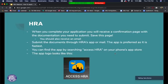So once you're done going through that application, you'll receive a confirmation page with a list of documents that they're asking you to submit as evidence of the things that you claimed in your application. It's important to save this page. You should also receive an email with the same things, but just in case, I would again print or screenshot this page. Now, to submit the documents, you can do it through HRA's app on your phone or through the mail. I would recommend that you use the app as it's the fastest way.